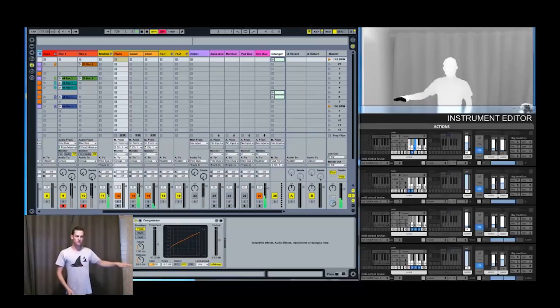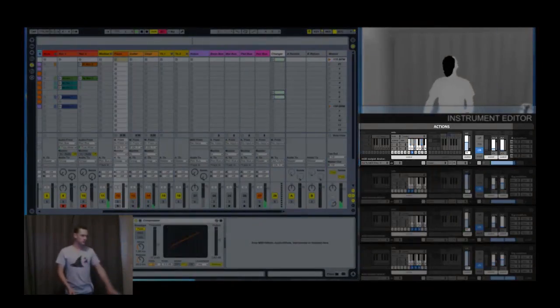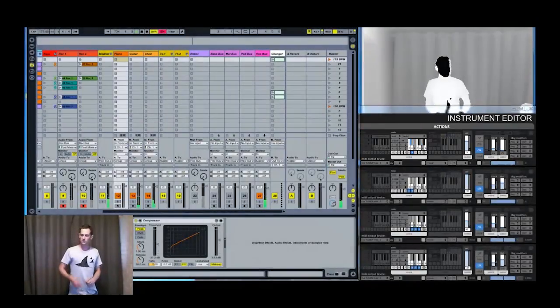So I'm just triggering notes here by moving my hands in certain spots on the screen. You can see the notes lighting up on my software in blue. That just means a note's been triggered.